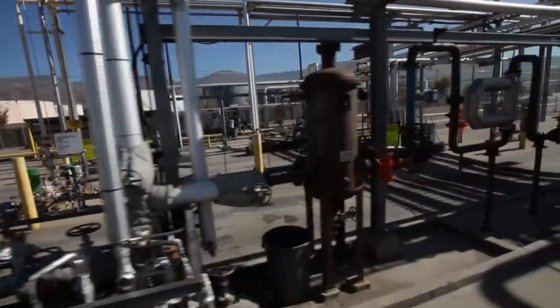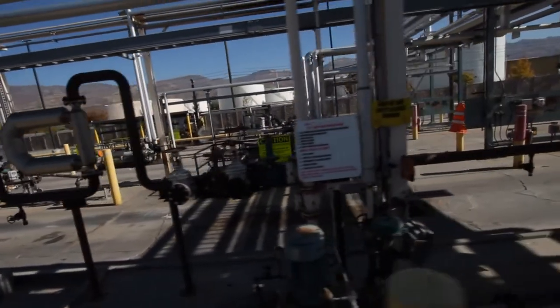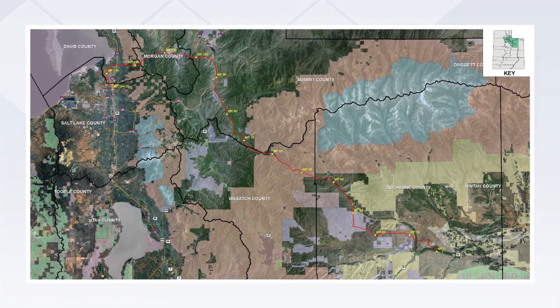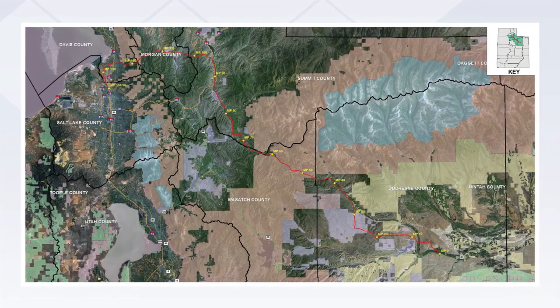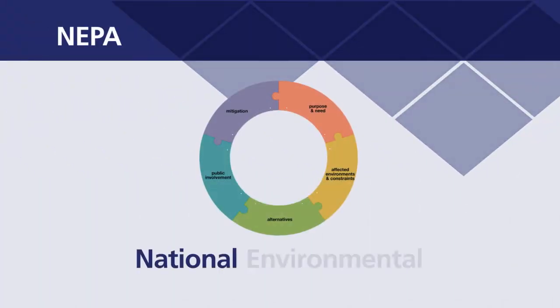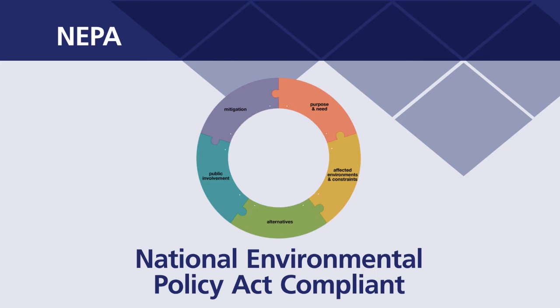Over the next year, Uinta Express Pipeline Company will be working with the U.S. Forest Service, the environmental lead agency on the project, to look at route options and construction considerations, and to conduct extensive environmental studies as part of the National Environmental Policy Act, or NEPA. As part of this process, an environmental impact study will be completed.